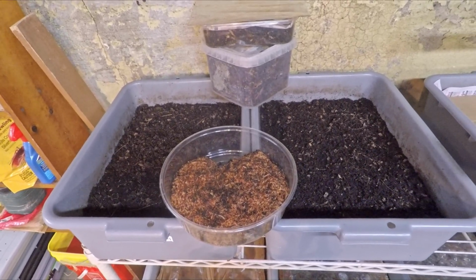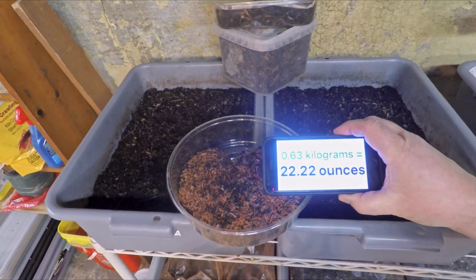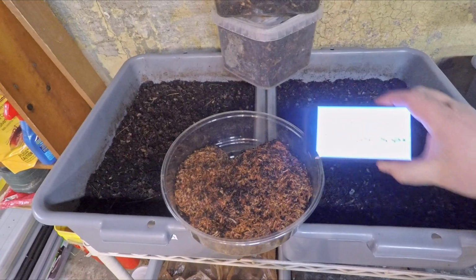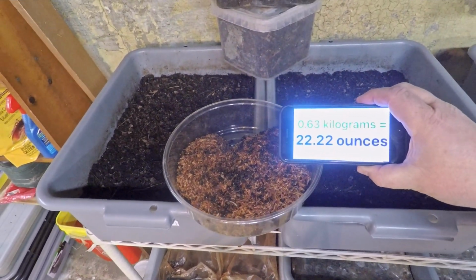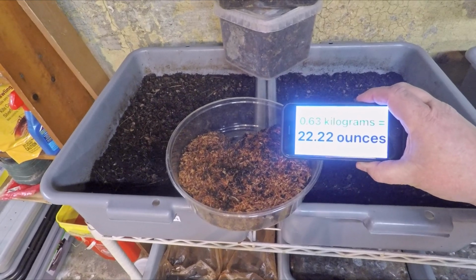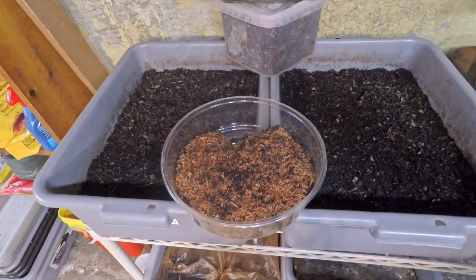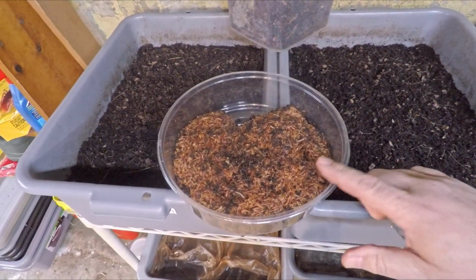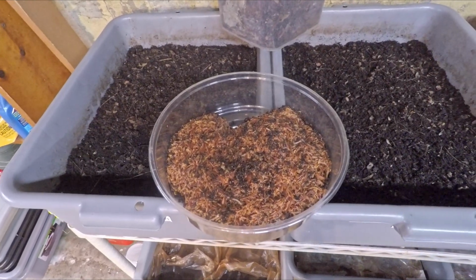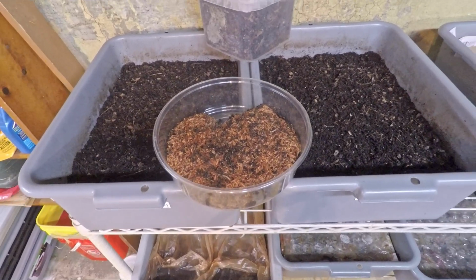So here's what I ended up with. I got the scale out and I weighed what was going on in this little container here, subtracted the weight of the container itself, and I ended up with what appears to be 1 pound 6 ounces, just shy of 1.5 pounds of African night crawlers that we're going to be able to split up nice and evenly because we know their weight. I'll just get the scale out and weigh out half of them, and we'll be able to do a nice fair split.